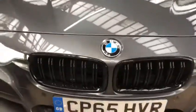Coming to the front of the vehicle, just trying to show you how tidy the paintwork is. Front parking sensors again. Hardly a chip on the bonnet, hardly a chip on the front bumper.